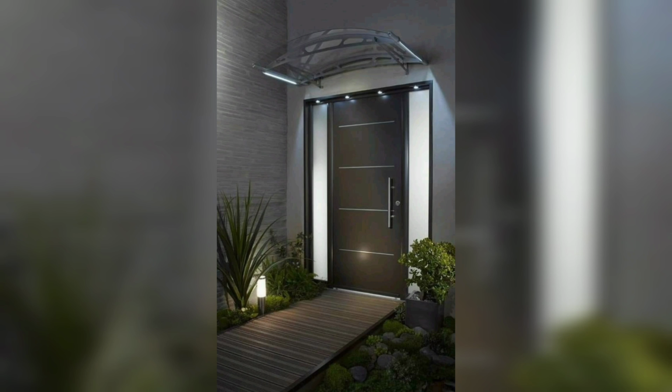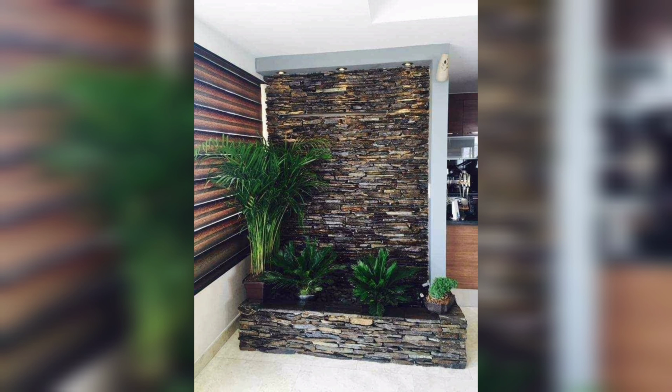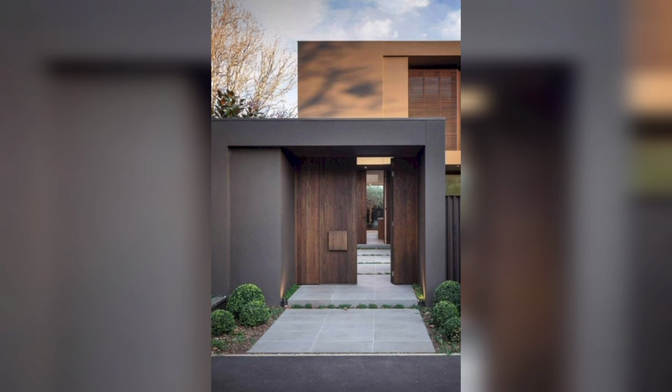Today we are focusing on one particular area that leaves a lasting impression: the exterior front wall. In this video, we shall showcase some incredible design ideas that will transform the look of your home and make it stand out from the crowd. So let's dive right in.